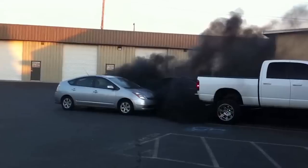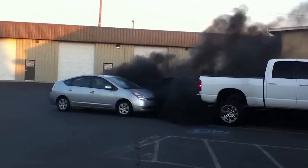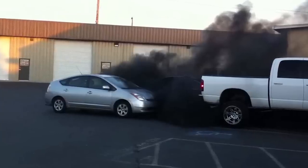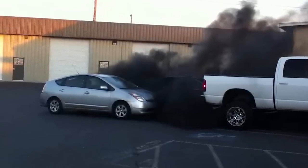This is very similar to stuff that we've seen before of big pickup trucks rolling coal on Priuses, where they basically ruin their emissions standards, pretty much illegally blasting harmful emissions out at Priuses back in the day. If we want to psychoanalyze this a little bit, they feel threatened, right? Especially with Teslas. With Priuses, they're just being jerks, I guess.